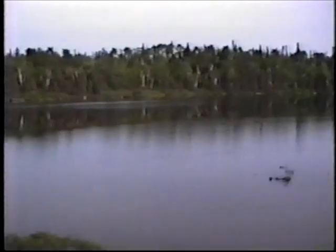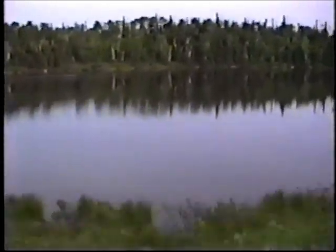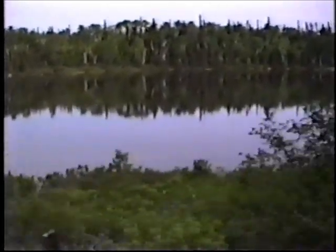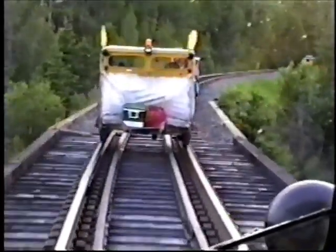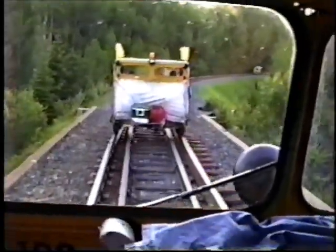Very few towns are encountered when you're going on a motor car trip up in Canada. Everybody has to be prepared for all types of weather. We've been up in Canada in June and ran into a blizzard. And then 2 days later, it was 90 degrees.